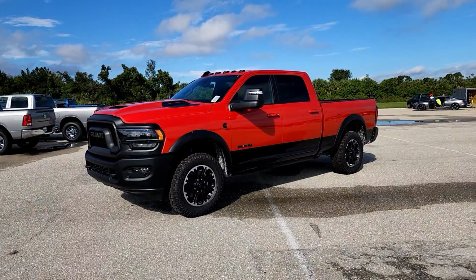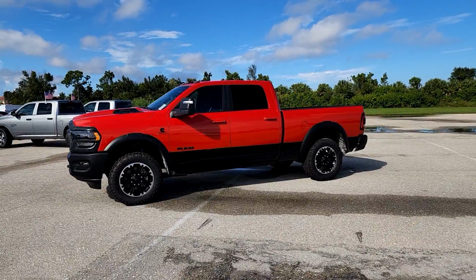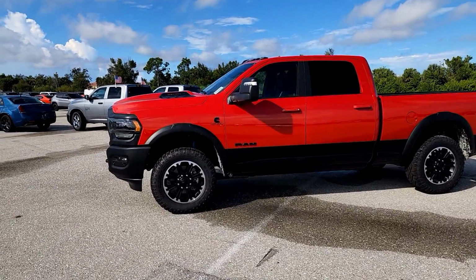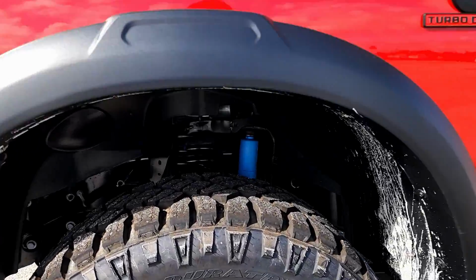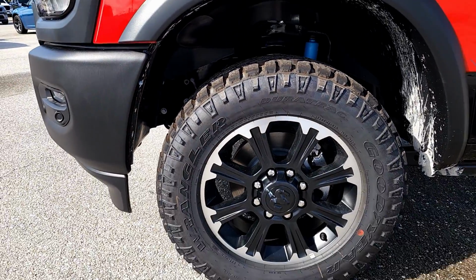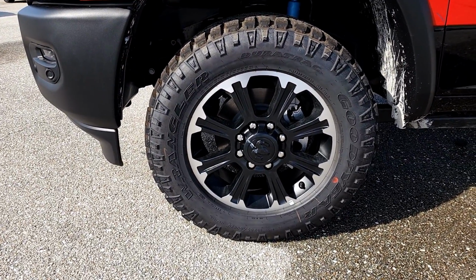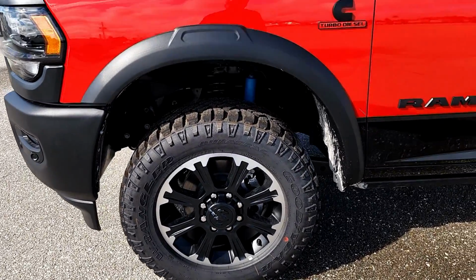So, on the side you can see that this is definitely an off-road oriented truck. It has a little bit lifted suspension and has the Bilstein shocks in it in front. Let's see if we can see parts of that suspension right in the back there. As far as the wheels and tires, you have the 20-inch wheels with the Goodyear Wrangler tires, the tire size 285/60 by 20, which is basically equivalent to 33-inch tires.